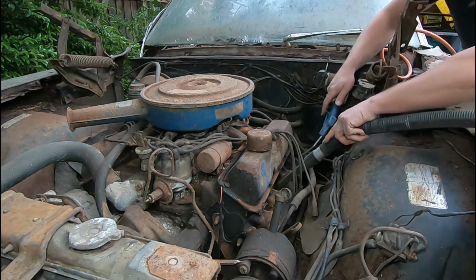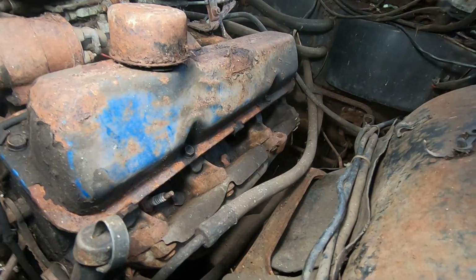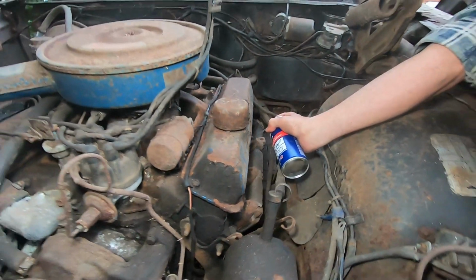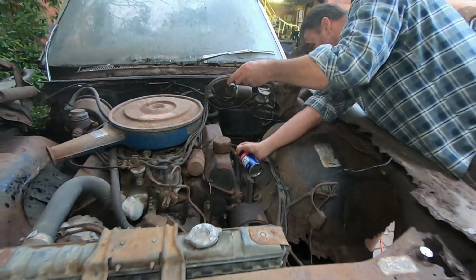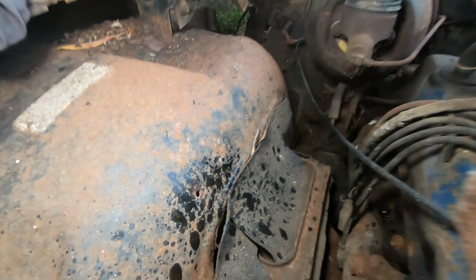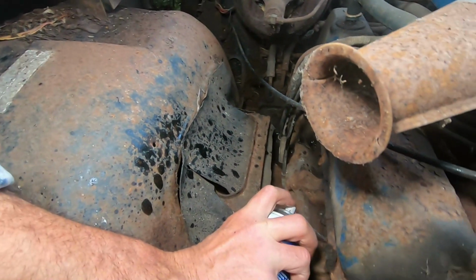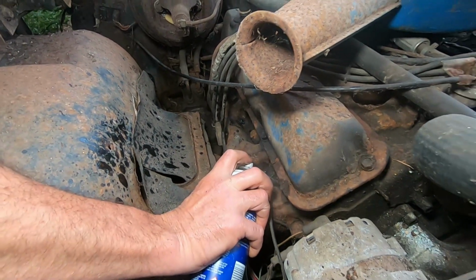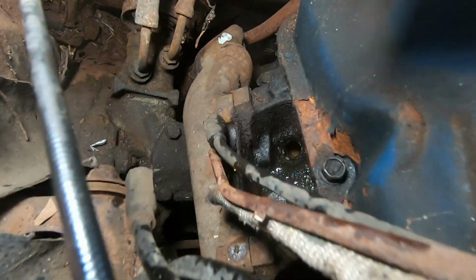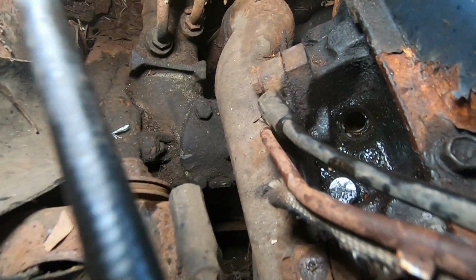A lot of crap in that cylinder. Try and get as much of that Inox in there as we can, in the hopes that we can free up this motor, assuming that it is locked up. We actually had a bit of oil come out one side on the right hand side bank, so that may be promising. You can see that rear cylinder is the one that had the most amount of oil coming out of it too.